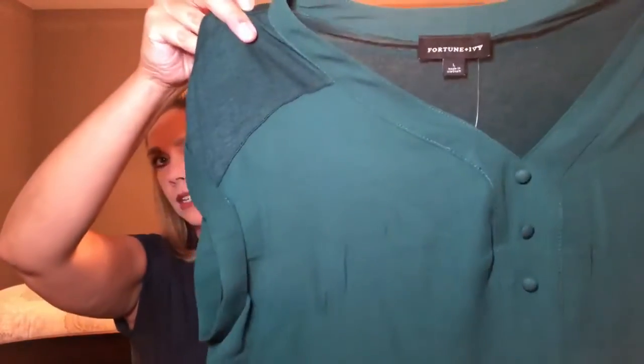Next is the Fortune and Ivy Helina mixed material blouse in dark green, and it's $38, and that was this top, which I thought was really cute and soft and a great color for fall.